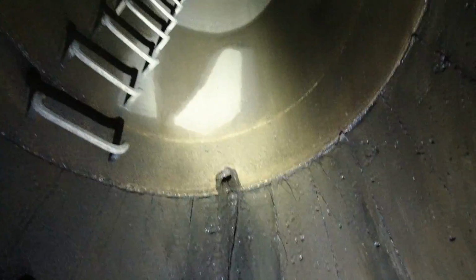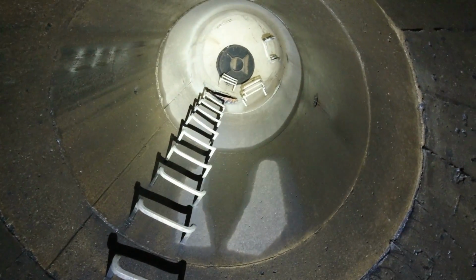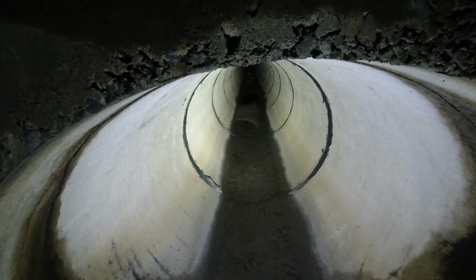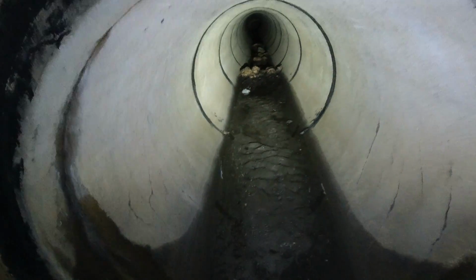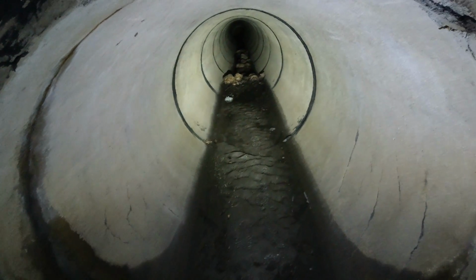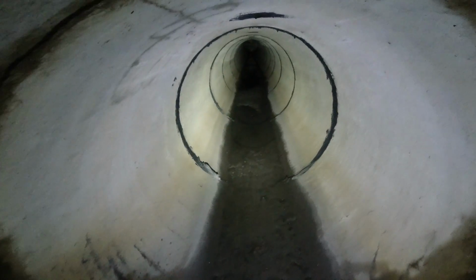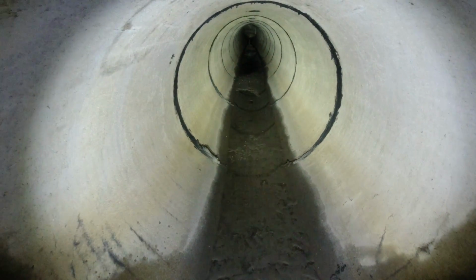Oh, down my back. There's another manhole. How far does this go? We're a couple hundred yards already. Gotta give my back a break. That's looking where we just came from. Trying to get a headache from being bent over. Let me really lighten this up. There. All right, let's keep going.